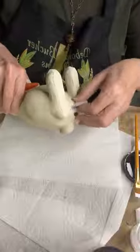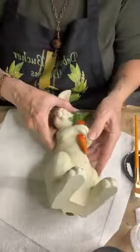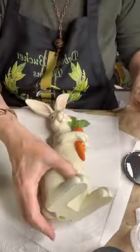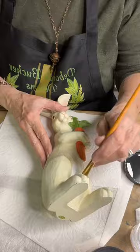So I'm going to take that little tag off. I'm going to put it right there though, because if you ask me 15 minutes from now what store I got it at, I won't be able to tell you.